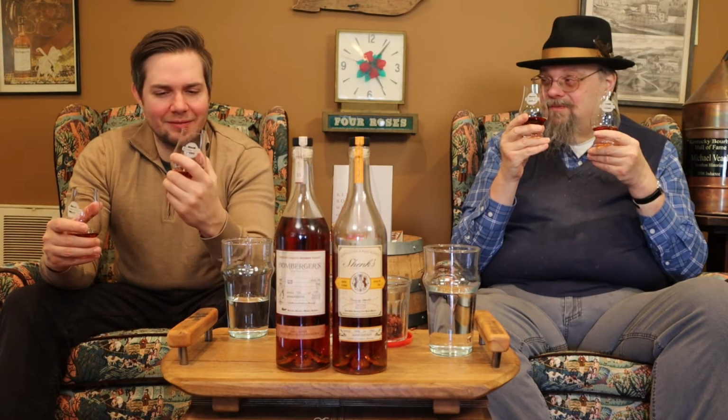So let's see what the Bomberger's nose is like. It does have a richer, much darker fruit, like a plum, maybe for me. Yeah, lots of caramel, a lot of dark fruit. I'd almost be tempted to say something like a date. So kind of similar, just the higher proof gives it maybe a richer nose. Different mash bill too. But yeah, bourbon versus a sour mash. This one smells a lot different. Both very good, both smell different.